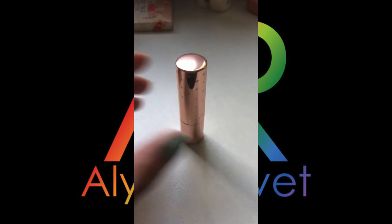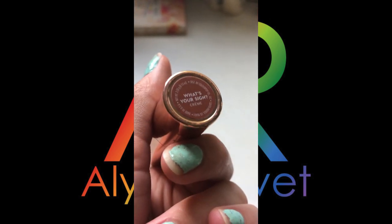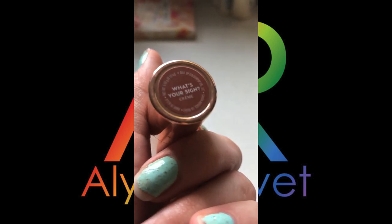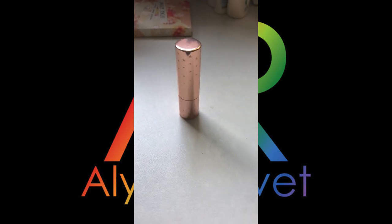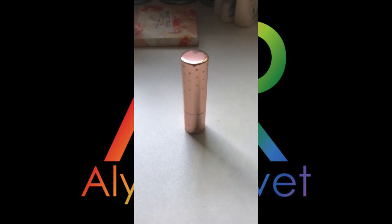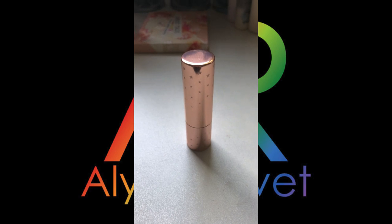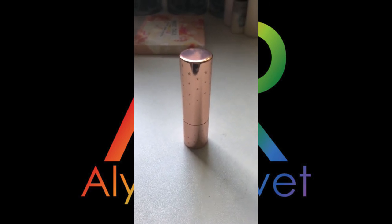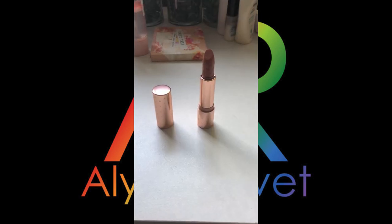So this is the What's Your Sign by ColourPop. I just opened it in my haul. It's a cream or creme finish by ColourPop. Sorry about my nails. And after Lipstickgate, obviously, I'm just checking out my bullets because I just bought a bunch of new lipsticks. And here, I don't know what's going on. So let me just open this and show you, hopefully, if I can focus, what I found on this lipstick.